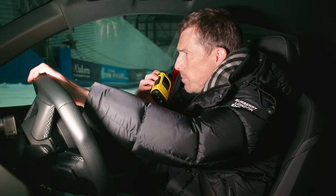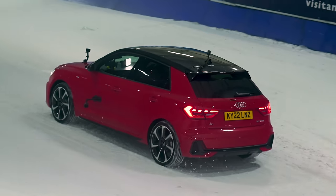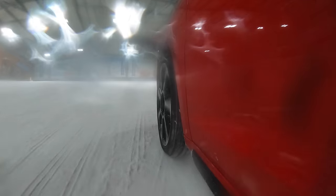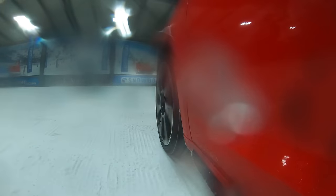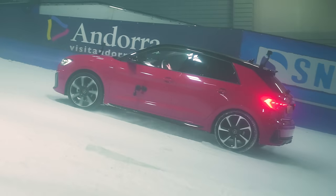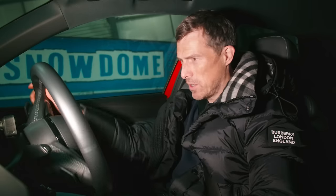Okay, I'm going to have one last run up here. Come on. Oh, I'm spinning up the wheels, come on! Oh, bugger. That's what happens. If you don't have quite enough momentum in this front wheel drive car, you're basically scuppered. Oh, well.